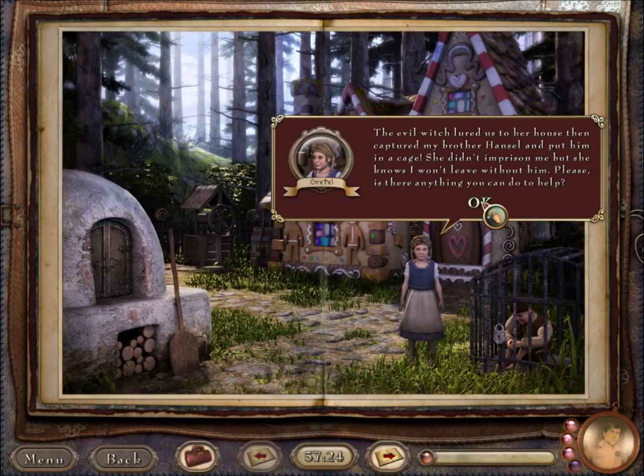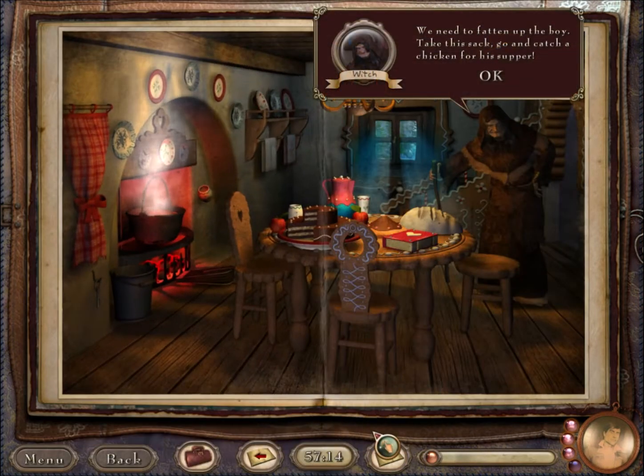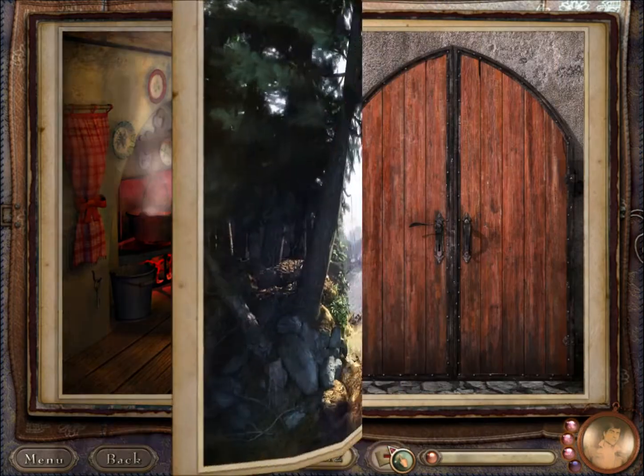Alrighty. This is kind of a tough one. We have to find items in a specific order. We need to fatten up the boy. Take the sack and go catch a chicken for his supper. Oh yeah, we have to do this too.